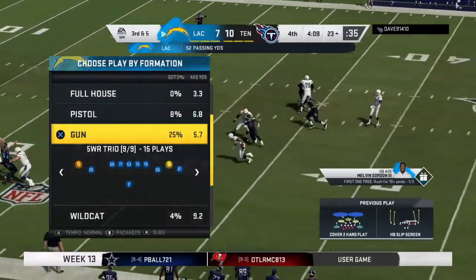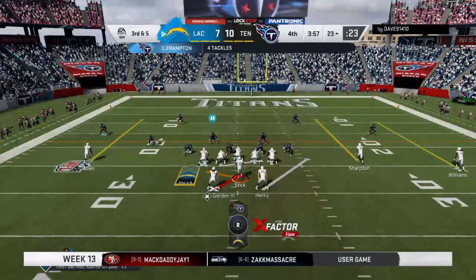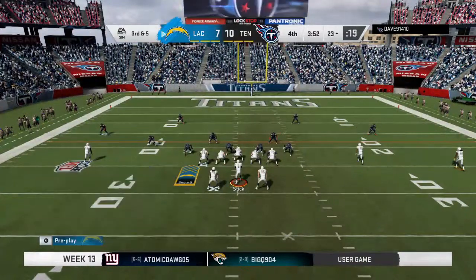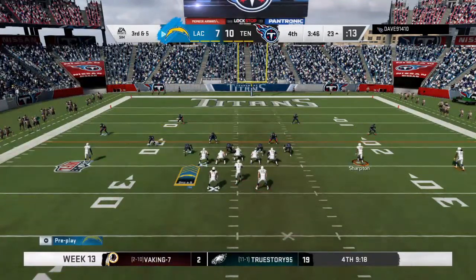For a second there, I thought that might break big. Screen pass. Looked like it was coming together. Looked like there was an opening. Still, ended up with a solid gain. One of the bigger plays in the game thus far, and the crowd getting into it as we come up on a big 3rd down.